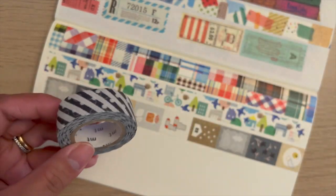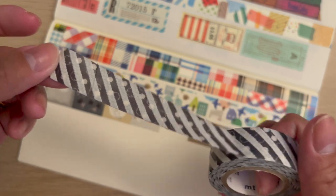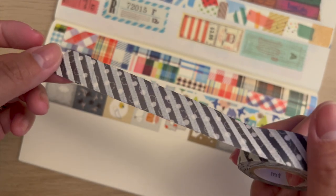This is the one I'm talking about earlier, the washi tape with a fabric design on it. They have several designs of this type, but I just got one.